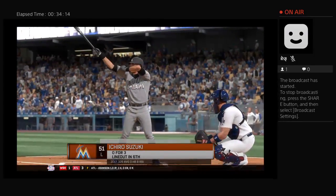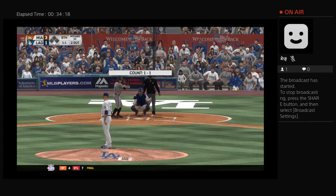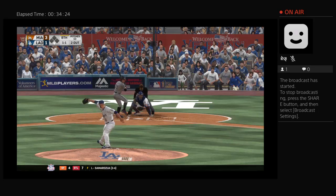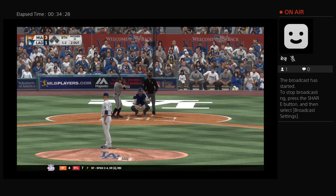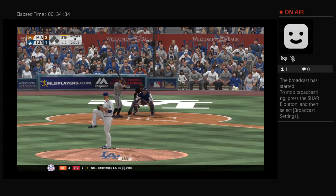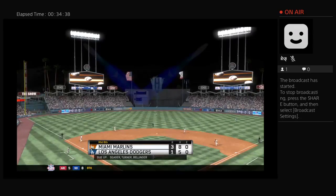Now at the plate, Ichiro Suzuki. He could really use a knock here. 0 for 3 in the game so far. Here it comes on 1-1. And this will be fouled away. He's set, and the 1-2 pitch. Got him swinging, and that will end the inning.